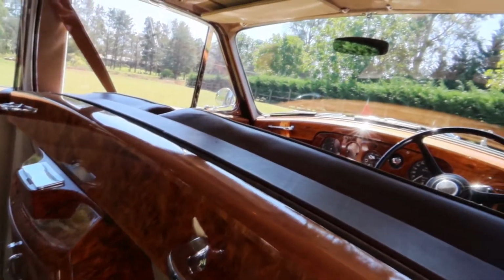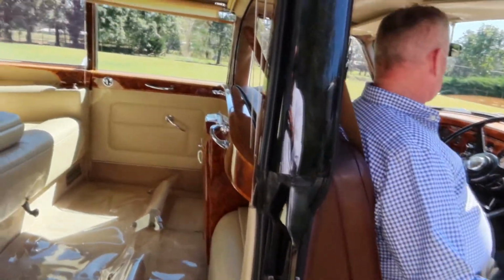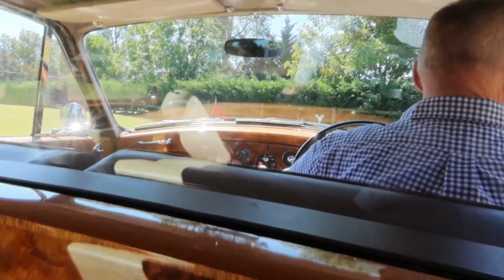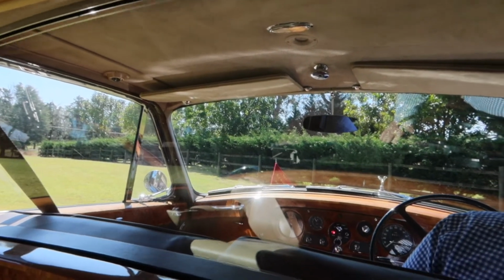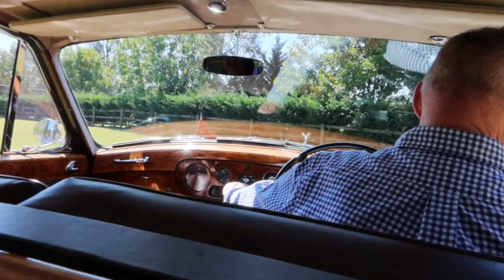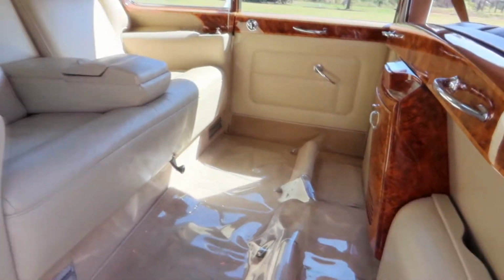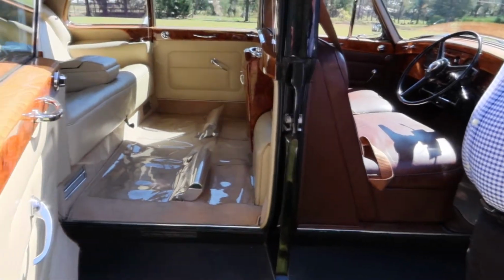And if you just let me get into the front, I will illustrate the division for you. And Mulliner Park Ward, I think you were saying, were responsible for the body. Yes, Mulliner Park Ward, indeed. Well, that cuts the driver off, doesn't it? So that's soundproof glass, plus there's the blind that could be pulled down as well if Her Majesty wanted some privacy. Yes, absolutely. I see. Very good.